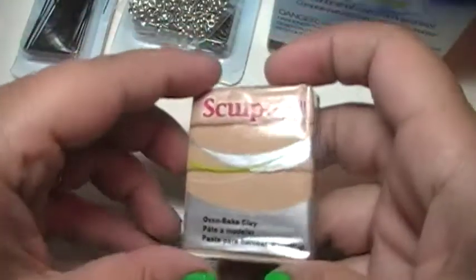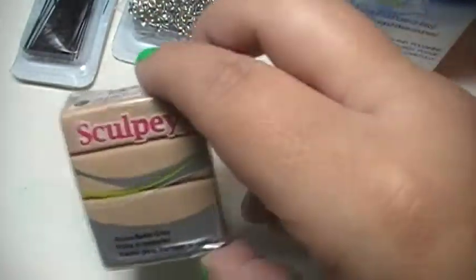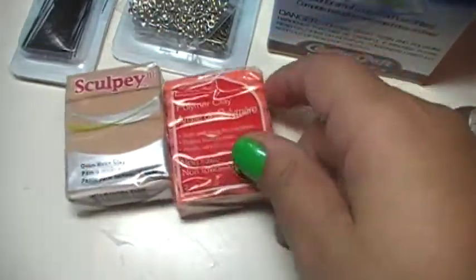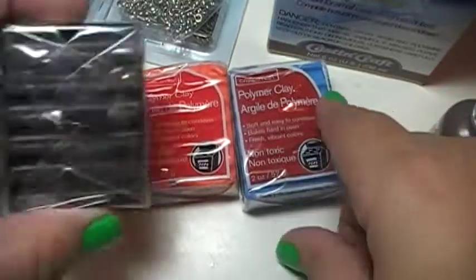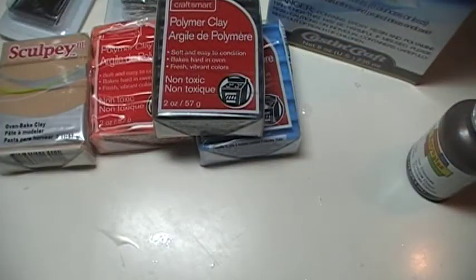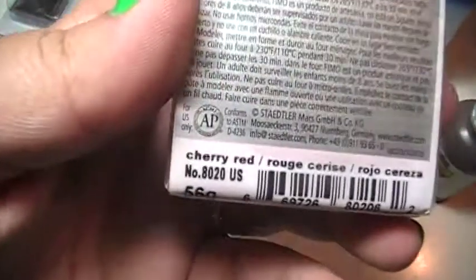You also wanted Sculpey clay, and the only Sculpey one out of the colors you asked for that I had was tan. So I hope you don't mind, the other ones are in Craftsmart. So I got you all the clay you wanted. So here's tan, orange, blue, and black. And then out of the Fimo clay, I only had red. So here is this one, and it is cherry red.